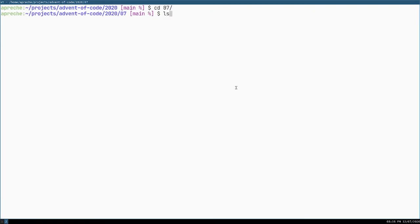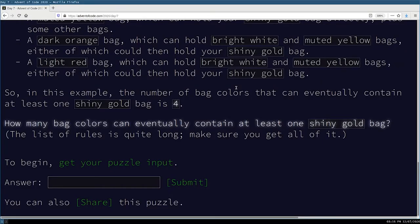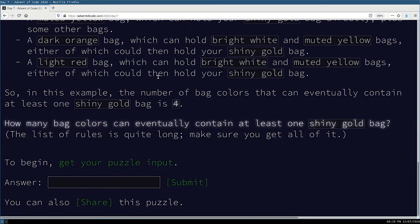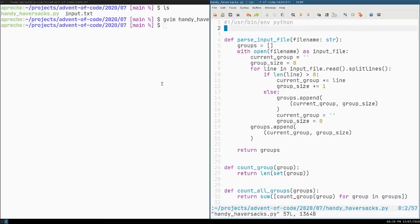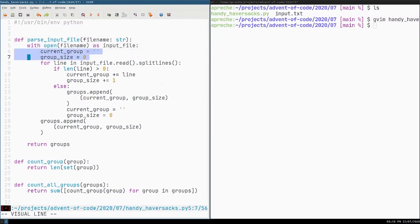Let's go into that directory. Move our input to input.txt. And let's copy yesterday's code and call it handyhaversacks.py. Okay. We are going to be deleting a lot of this code.